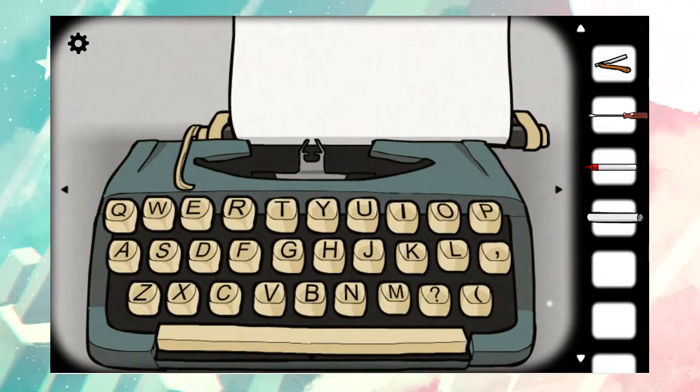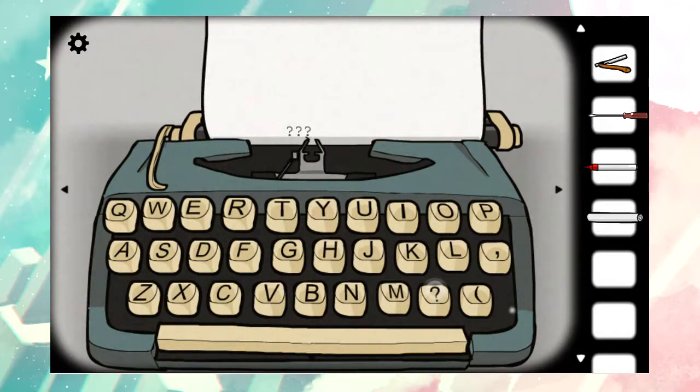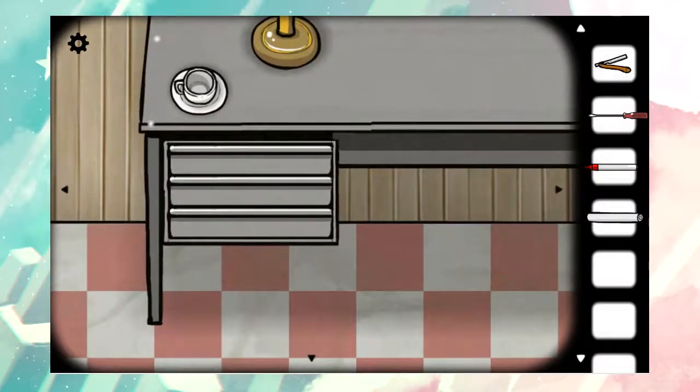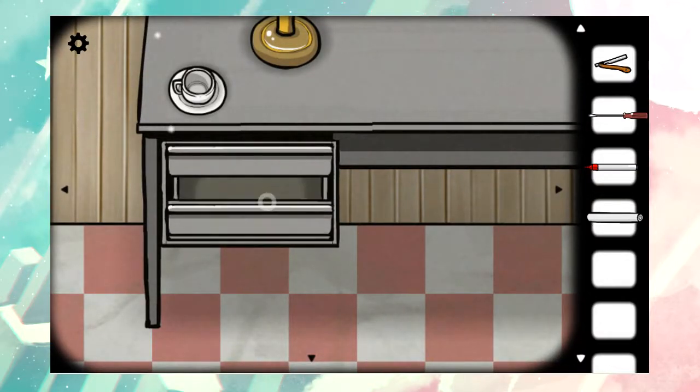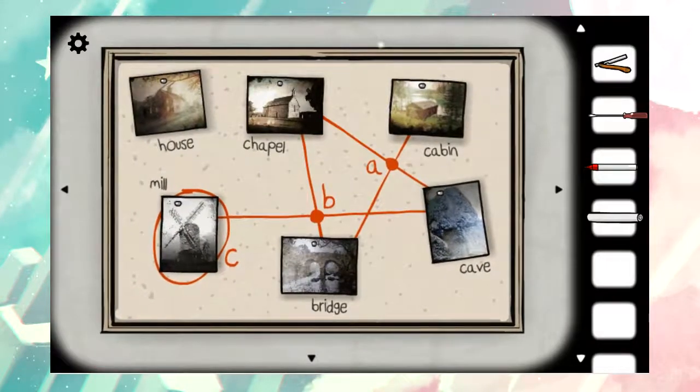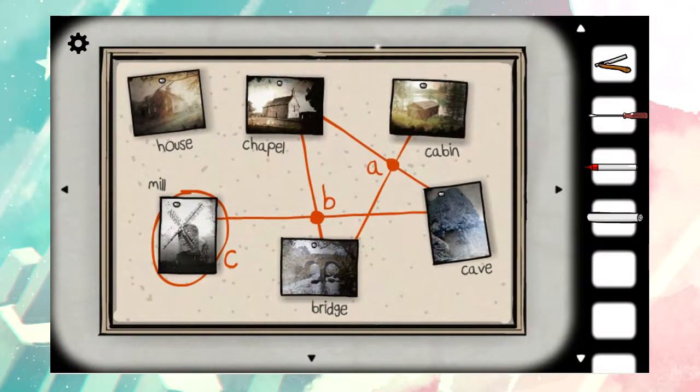What can I type here? Old man walked by a lake, mill, and then numbers appeared. That's me. That's how I'm feeling right now. I can't move any of this. This is all just a visual representation for me. There's a mill. There's a cabin. Those are the only things, or lake rather, that are mentioned.